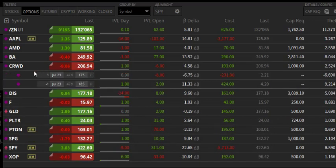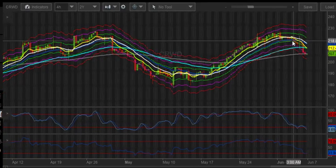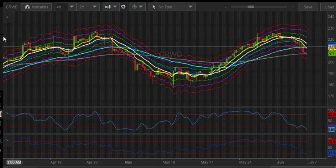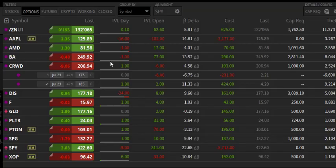Moving over here to CrowdStrike, this had a pretty good dip into the end of the week. As you can see here on the 4-hour chart, we are getting into those lower ATR levels, which is usually a pretty good indicator of an entry point. At least in the short term, I expect to see a bounce back up into the 215, 216 level. And CrowdStrike is another company that I expect to do well.